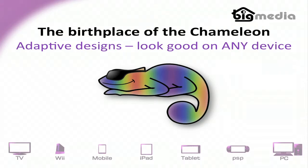In essence, the one-liner about this is that it enables a website to look good on any device. That could be an e-book reader, obviously PCs, extends to Google TV products, and of course mobiles and a range of tablets. And that is effectively what the Chameleon does.